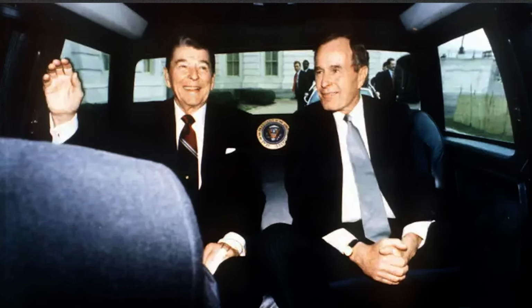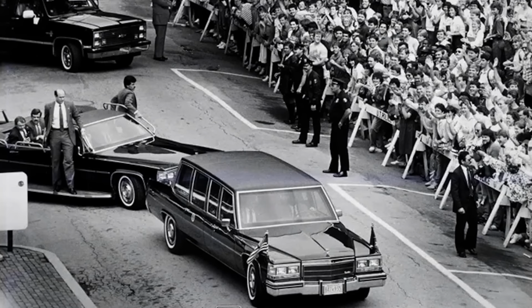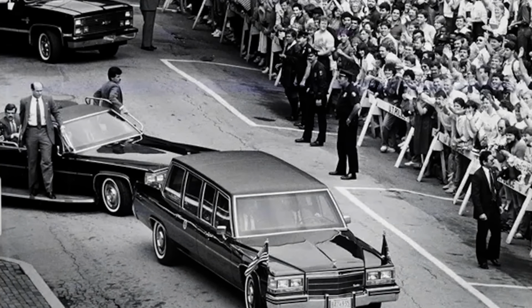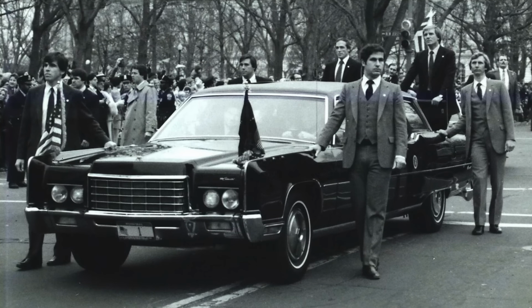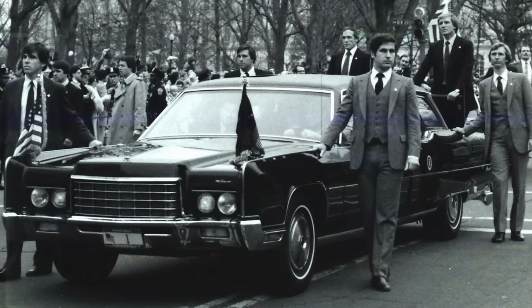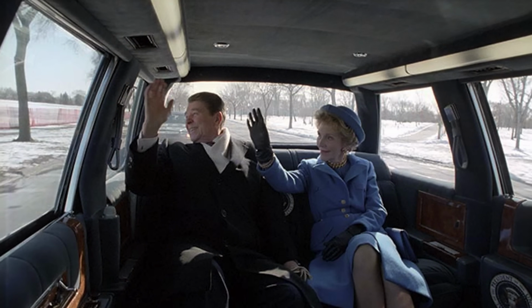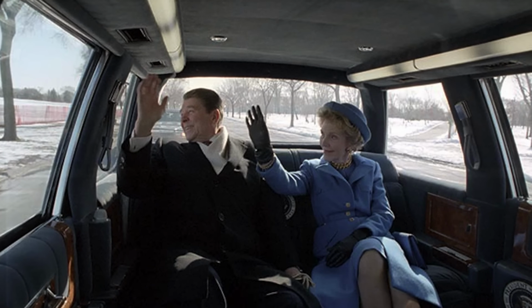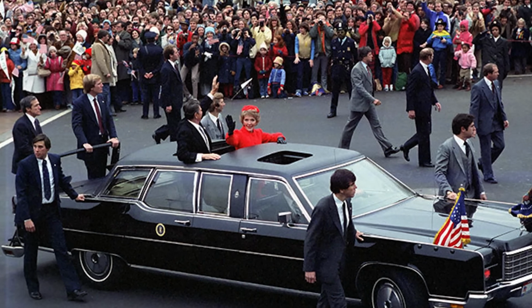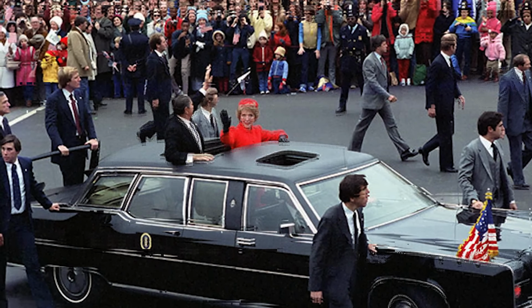The dual climate control system ensured comfort for all passengers. For security and communication purposes, the limousine was outfitted with two-way radios and a public address system, allowing the president to remain connected at all times. Externally, the vehicle prominently displayed the presidential seal and flags, ensuring its visibility at any public event. President Reagan first utilized this Cadillac on his 73rd birthday, and it quickly became an iconic symbol of his presidency, particularly during his inauguration in 1985.